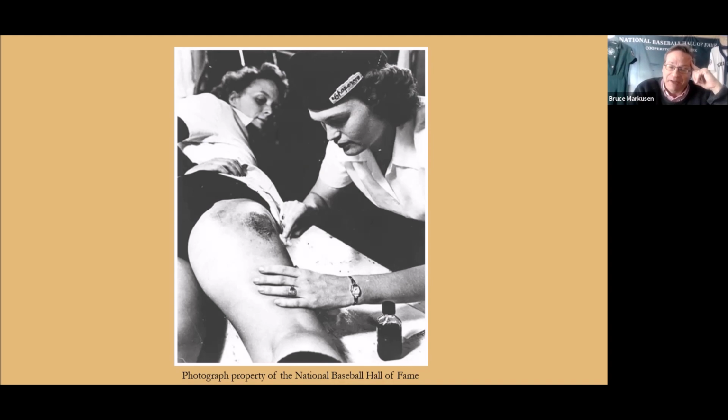Now that is a chaperone on the right side, and it says chaperone on her cap there as she's tending to the injured player. I know, Gabrielle, you've talked to a number of the players from the All-American League. Any general consensus on how they looked at having to wear these skirts? Was it a situation where initially they balked and then they eventually got used to it, or was this kind of a thorny issue with these players?